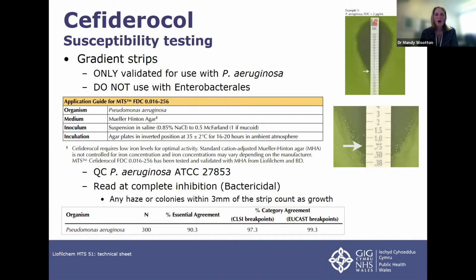Right at the bottom of the slide is a table which shows that the categorical agreement is over 99% for Pseudomonas aeruginosa. Just bear in mind that this is printed in the package insert of the manufacturer's strips.